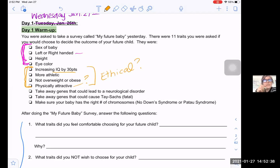Now, when I get to this last group of questions, this is where things change a little bit, because now I'm talking about, would you choose, if you could, to take away the possibility of a child having a neurological disorder, like maybe ALS, or a fatal disorder like Tay-Sachs, which usually ends up in death? Or would you want to make sure that your baby has the right number of chromosomes so they don't end up having Down syndrome or another, there's a couple other types of syndromes that have poor outcomes for the child. So now most of you are saying yes to these, right?